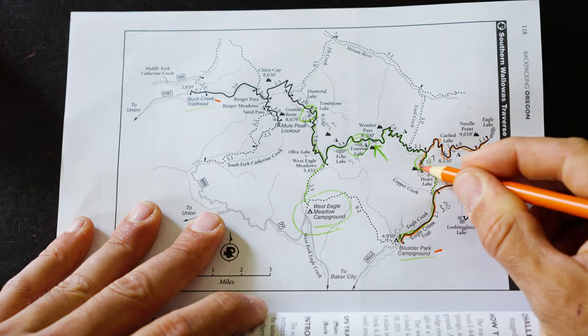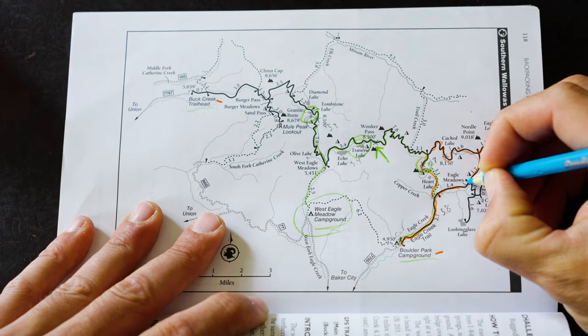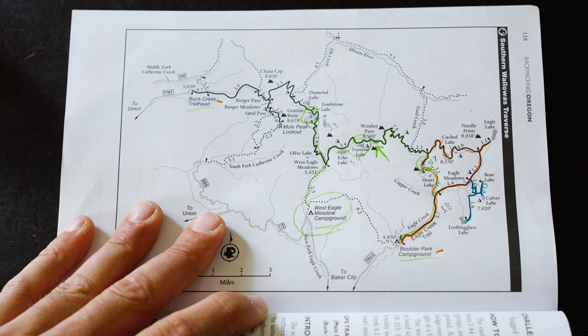There's also some good side lakes like Culver Lake, Bear Lake, Looking Glass Lake. You can add them to your lollipop loop, or you can just make it a quick overnight trip from Boulder Park Campground up to those lakes and then back out again.